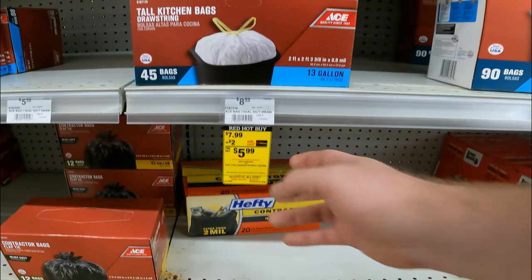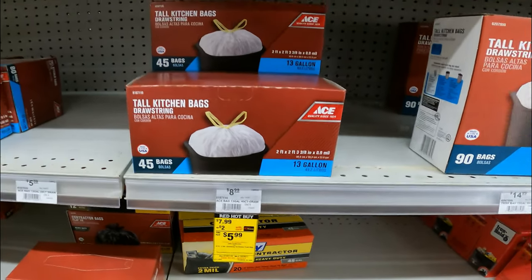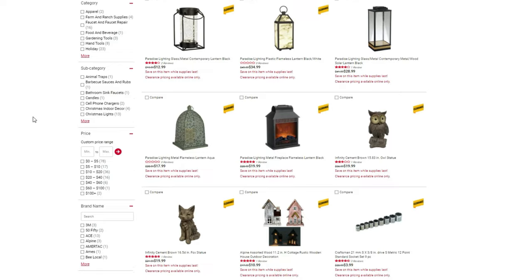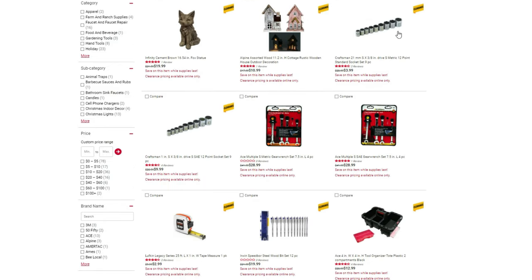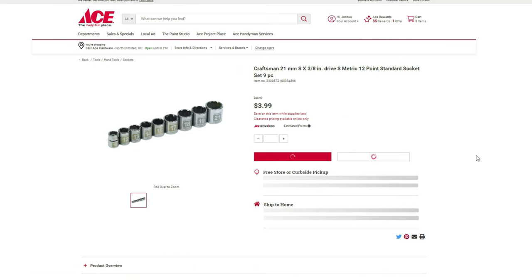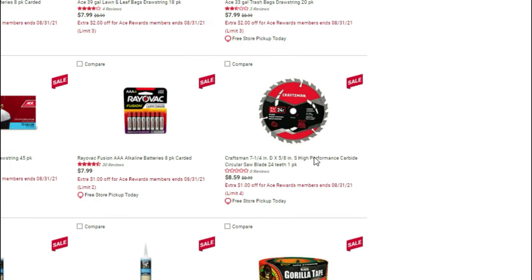$5.99, 518-7116. Since each store is a little different, you won't find all of these in store, but you can usually find some deals. For instance, the 21mm x 3/8 inch drive metric 12-point socket 9-piece set is only $3.99 right now. High performance carbide saw blade, circular saw, 24 teeth, one pack, $8.59. Take a dollar off, makes it $7.59.